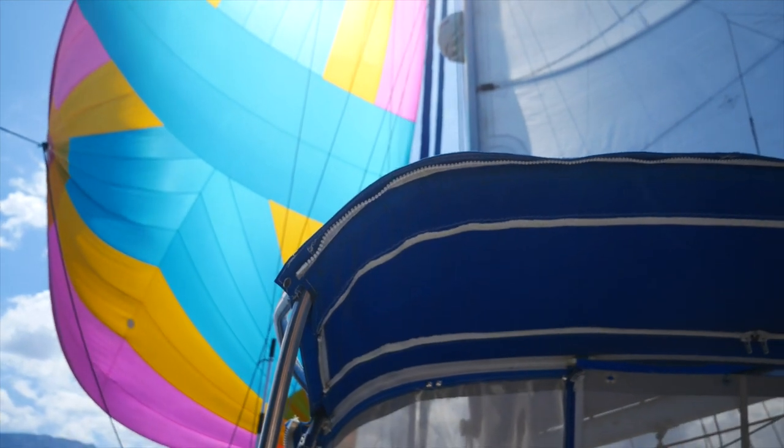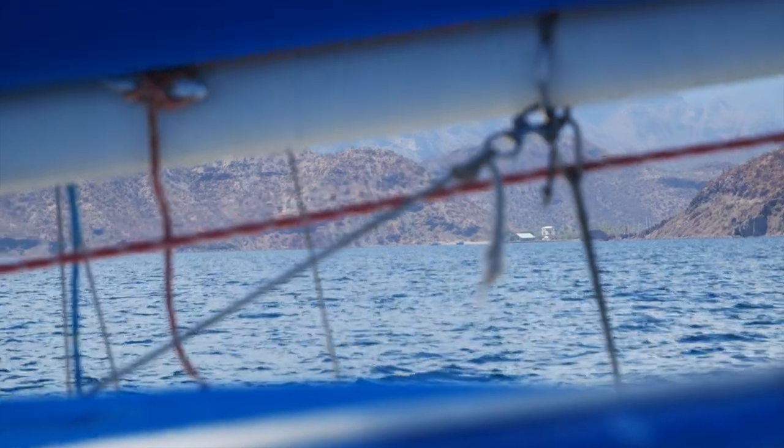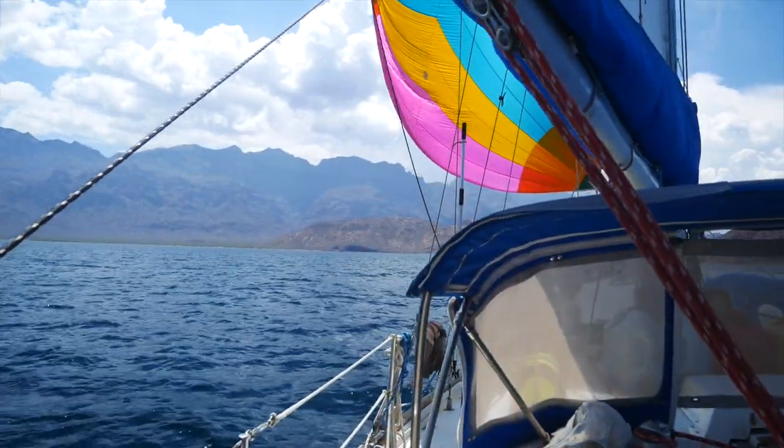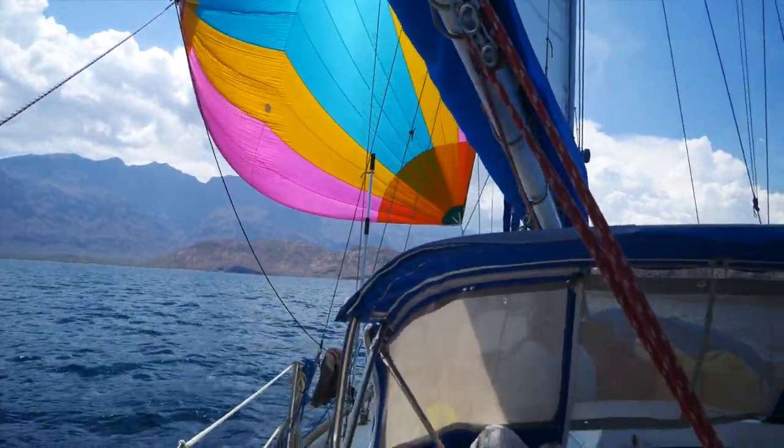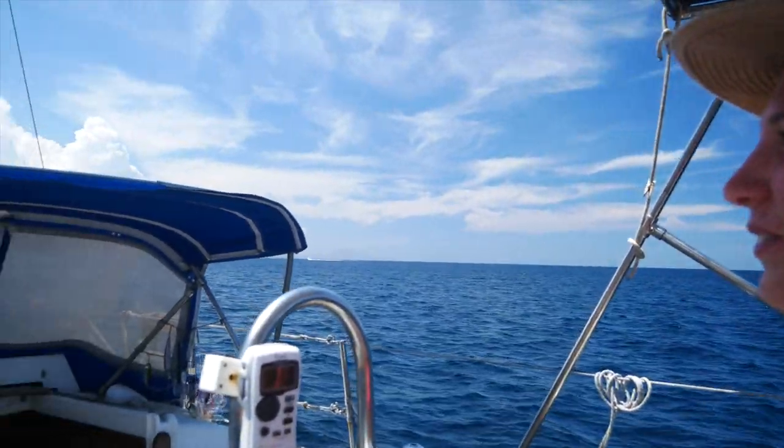That's our view on the land of Puerto Escondido. That's the entrance to Escondido. Hillary's doing a good job. We just jibed the main over, bringing us into Escondido. Headed into Escondido.